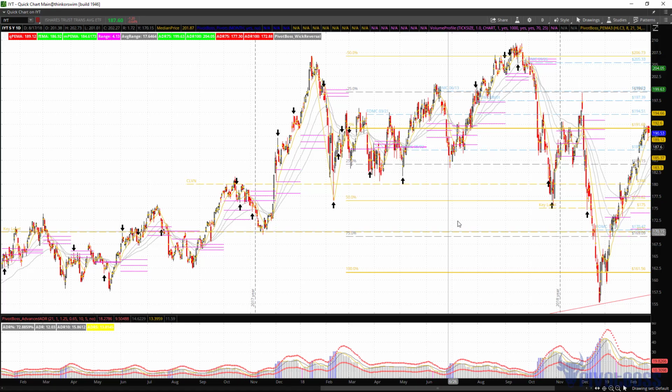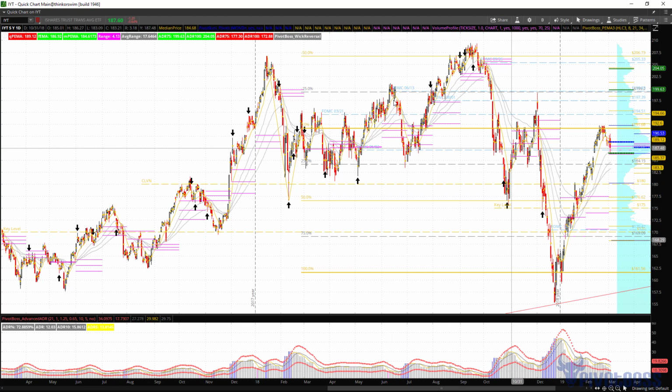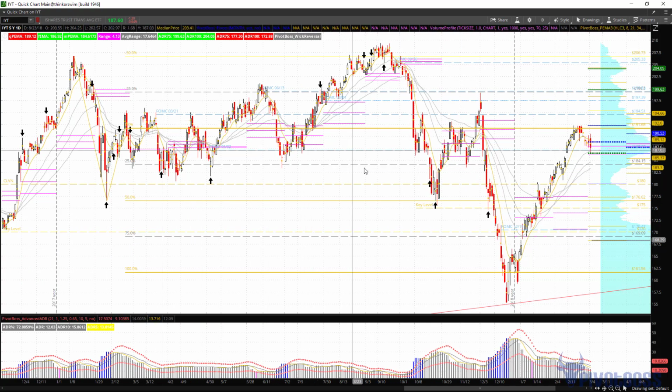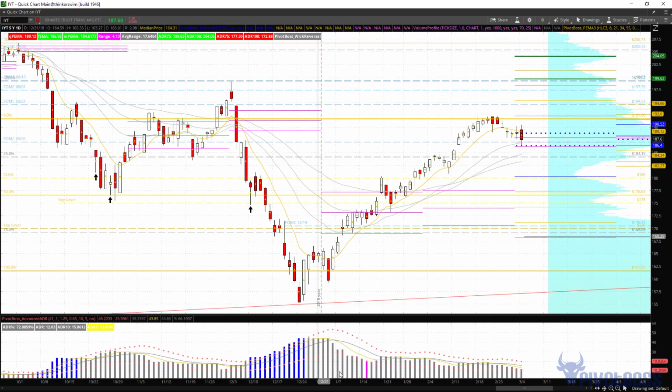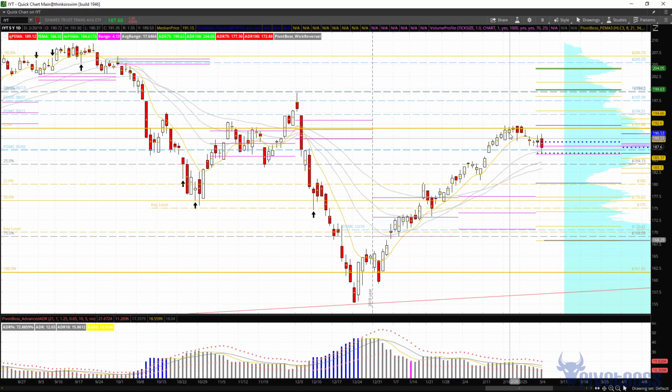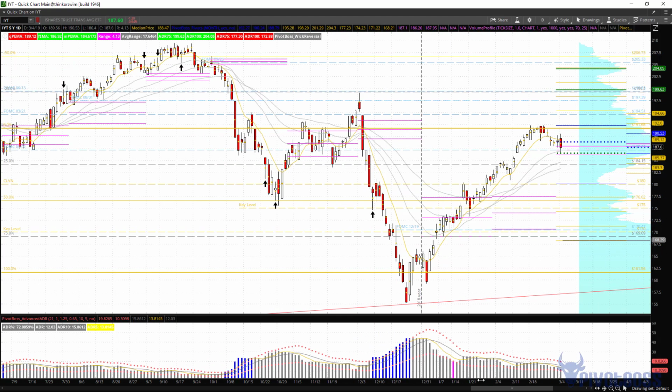Wanted to look at IYT real quickly. IYT has been a really good one. Last year was just phenomenal for its accuracy off the key levels that we put out. A lot of great movement. Big exaggerated moves as well. This year it has been straight up, just straight up. It has pulled back here to the pivot range this month. Hasn't really done a whole lot just yet.